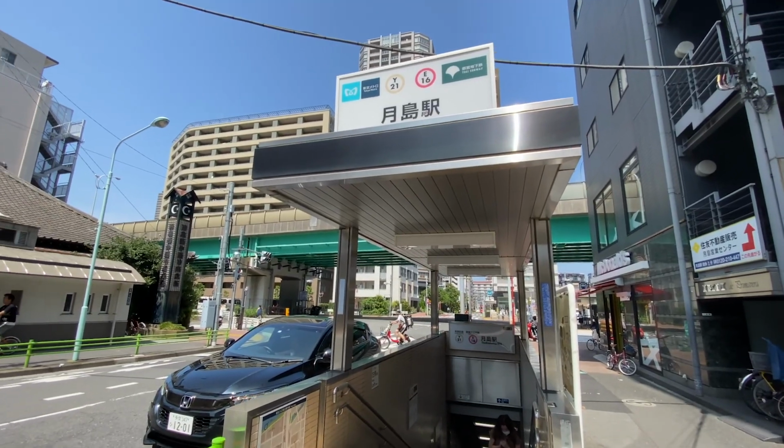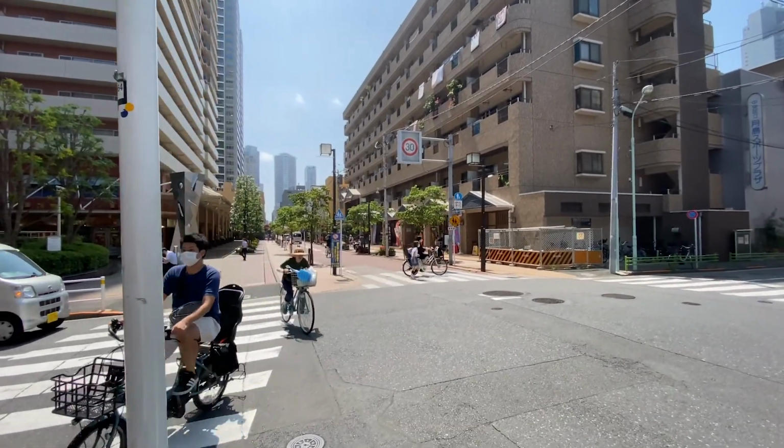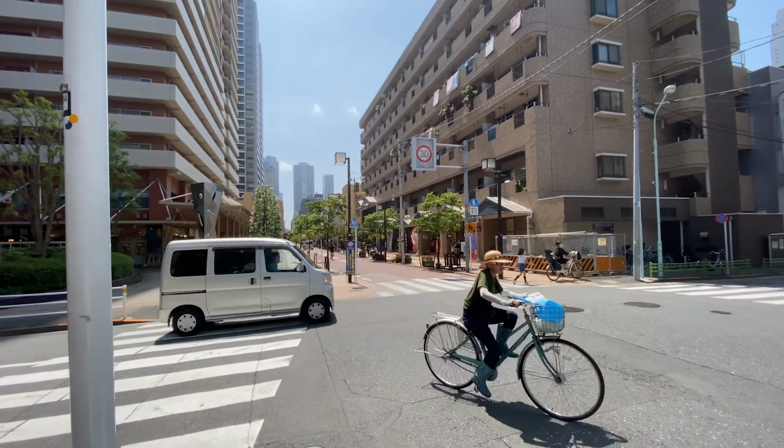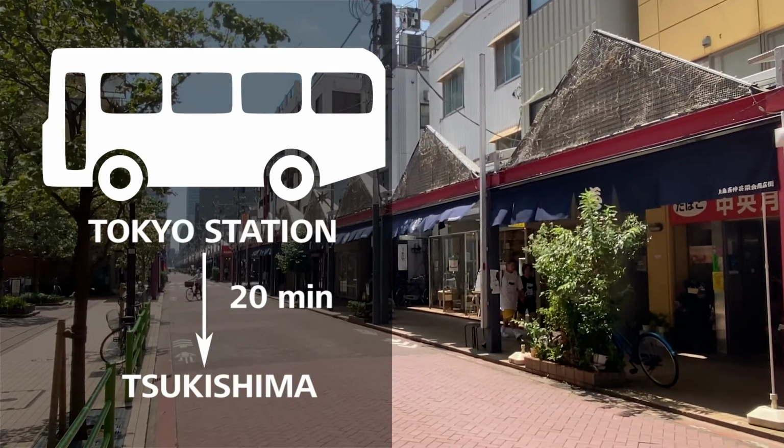Monja Street is very easy to find. After you get out of exit number 7 of Tsukishima Station, it is right in front of you. You can also take the bus from Tokyo Station and it takes about 20 minutes.